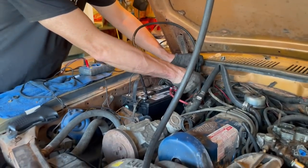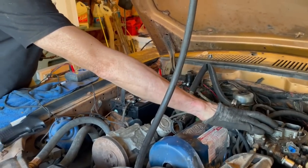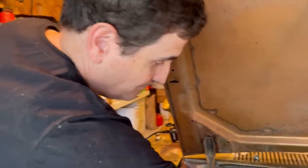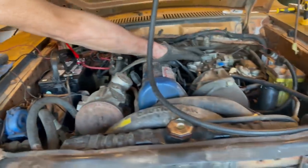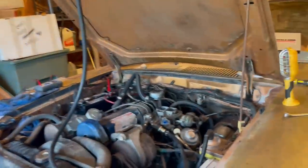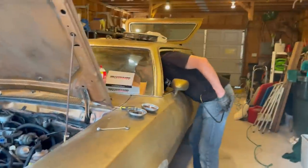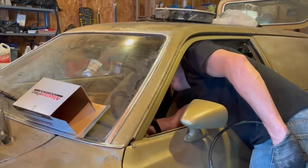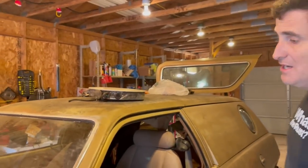Gotta be looking at that. Yeah, shot is great. 45 pounds of oil pressure, nice and cool.